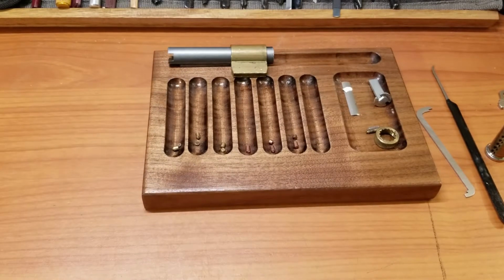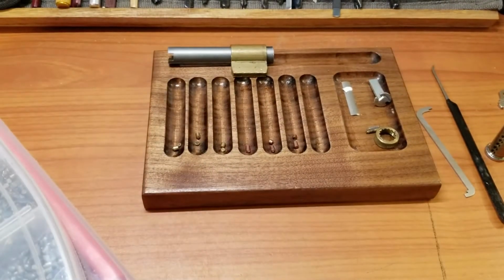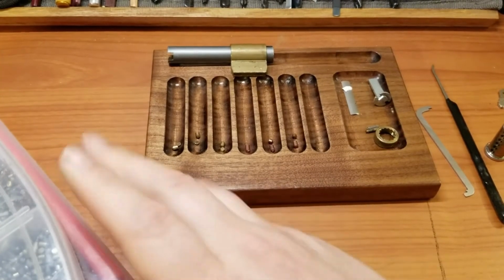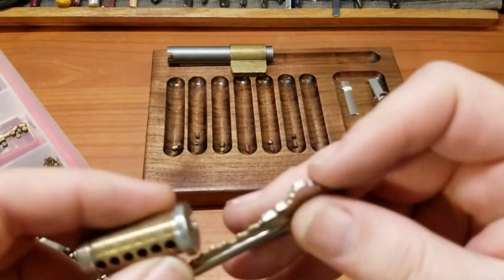Let me arrange some stuff on my shelf here, and I'll get my pin box out. And we'll go ahead and see if we can't repin this. All right. Pinning made easy.